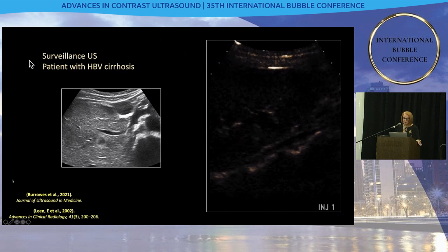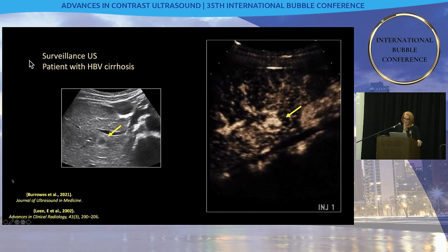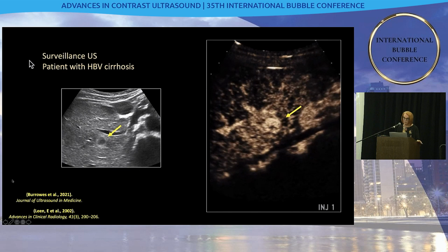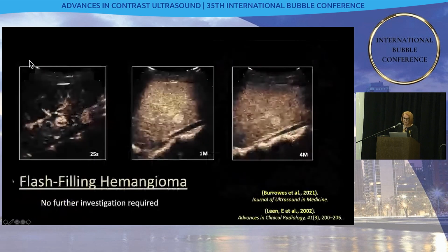So this is a patient who has surveillance ultrasound, and this patient has HBV cirrhosis. So when we look at this ultrasound image, we can see marked by the arrow a small hypoechoic mass with an echogenic rim. So this mass is above our 1 centimeter threshold for characterization, and so we perform a CEUS scan. So the little tumor marked by the arrow, you can see filled very rapidly from the periphery of the mass into the center with puddles of contrast. And so this suggests that this is a benign hemangioma.